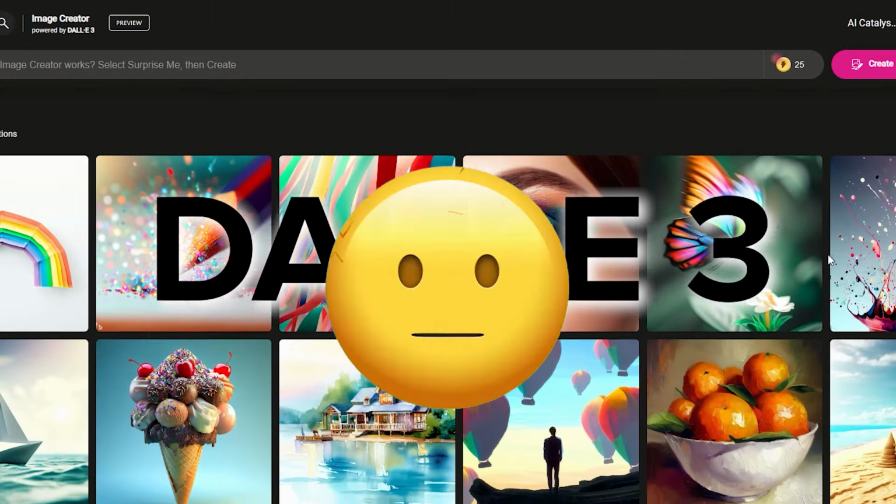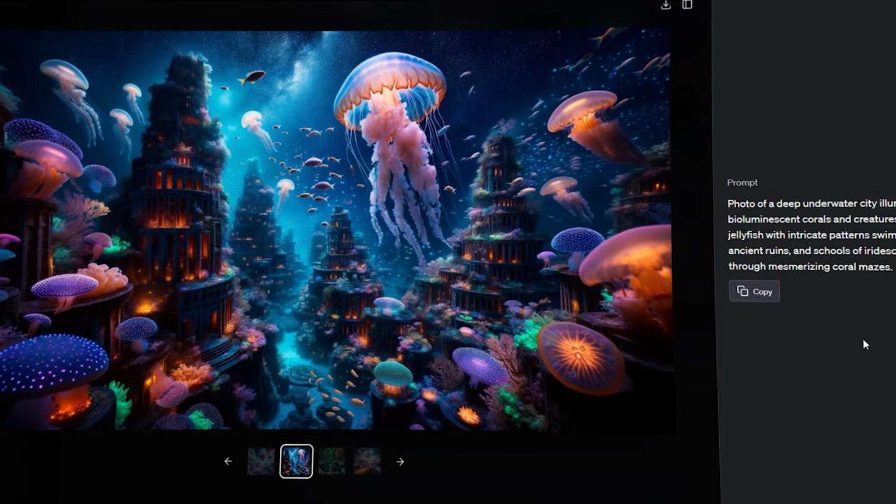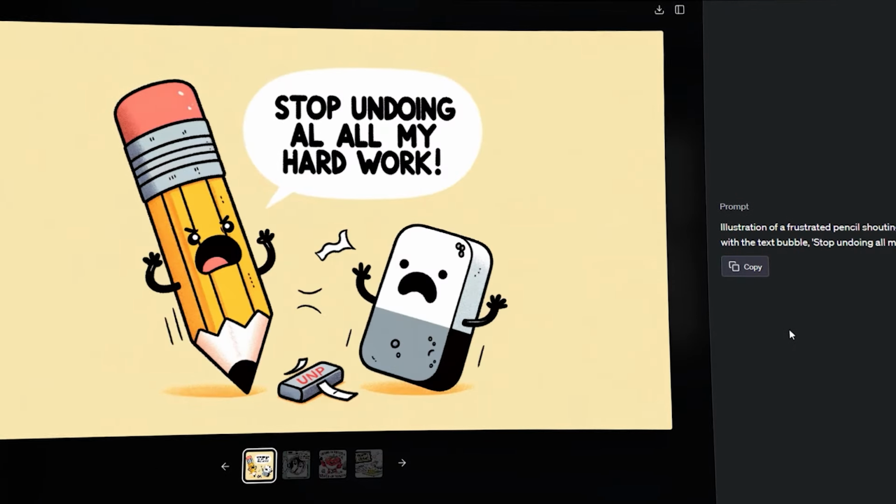Midjourney finally has a serious competitor. DALLE 3 is absolutely mind-blowing. It can generate high-quality, very precise images, and can even work with text.